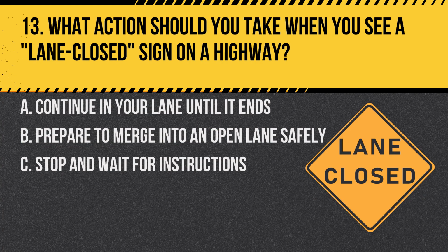Question 13. What action should you take when you see a lane closed sign on a highway? A. Continue in your lane until it ends. B. Prepare to merge into an open lane safely. C. Stop and wait for instructions. Answer: B. Prepare to merge into an open lane safely. This sign indicates that a lane ahead is closed and merging is required.